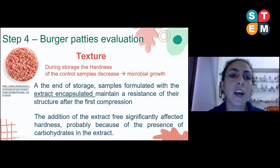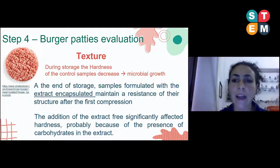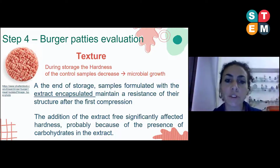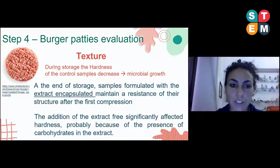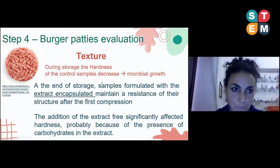During storage, the hardness of the control sample decreased, probably due to microbial growth. At the end of storage, the sample formulated with the encapsulated extract maintained a resistance of the structure after the first compression. The addition of the free extract significantly affected the hardness, probably because of the carbohydrates present in the extract.